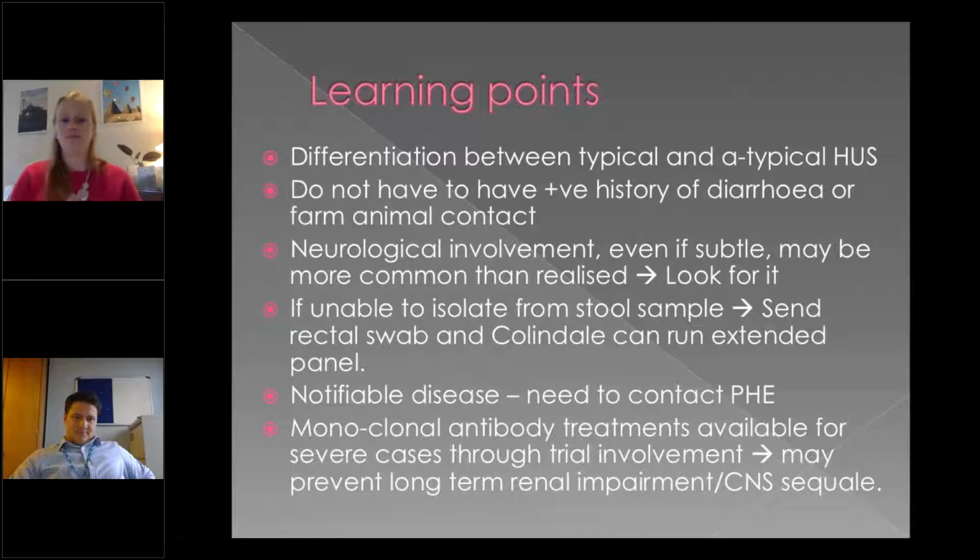Neurological involvement, again, something I wasn't aware of, may be subtle, and it's more common than you realise, so you might have to look for it. Again, if unable to isolate from a stool sample, try a rectal swab. It's a notifiable disease. You need to inform Public Health in England, and the child and their family need to isolate until they get negative swabs of stool samples as well.